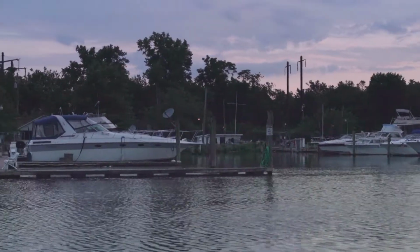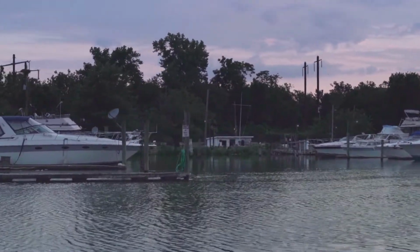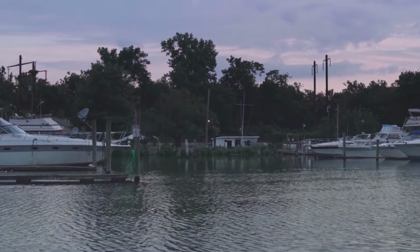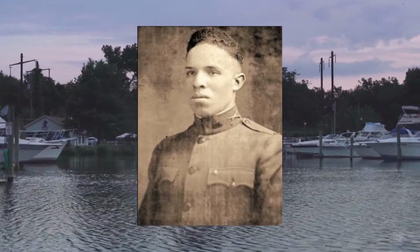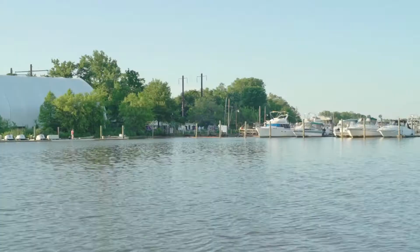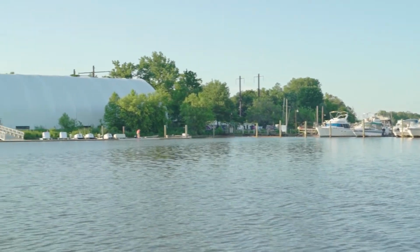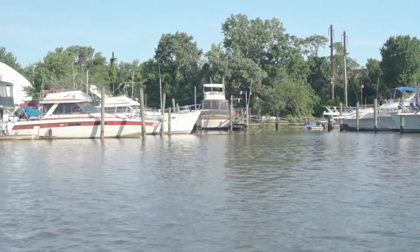Now, Seafarers Yacht Club is especially important to the Anacostia and DC history in general, as it was the first black yacht club in the United States. Organized by Lewis T. Green, a DC teacher and boat builder, he was looking for a place around the district to store his boat, but found no place that was available for the district's black residents.